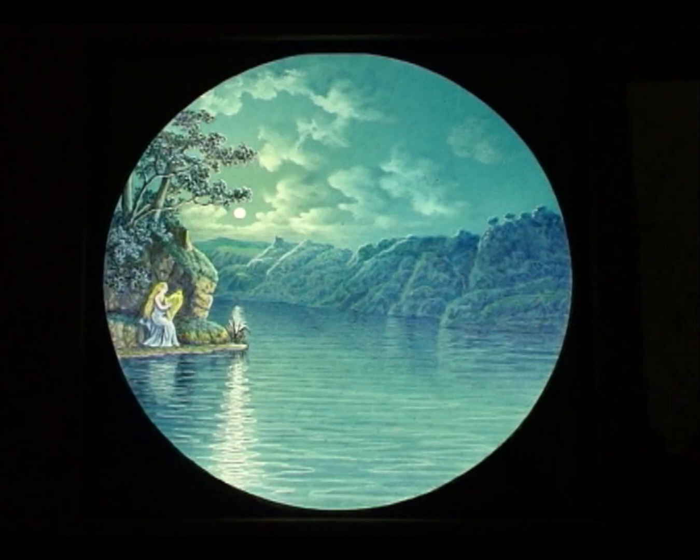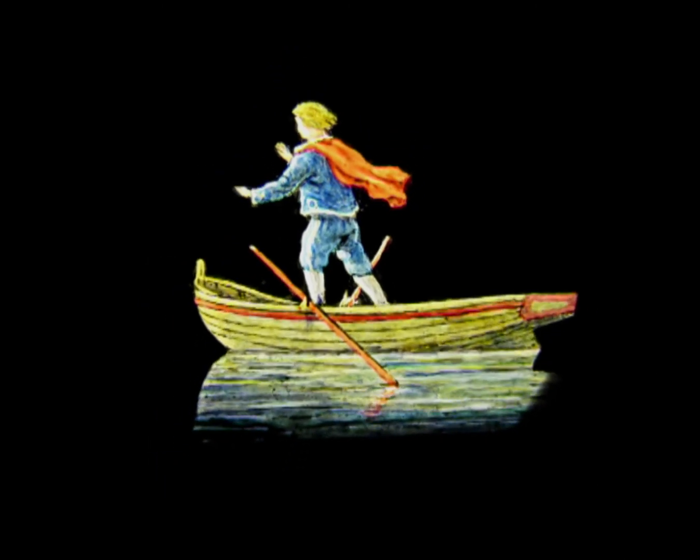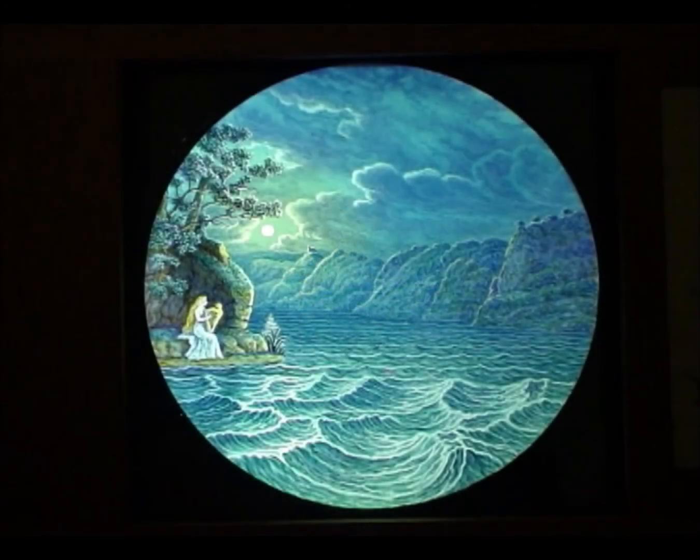This is the old German legend of the Siren playing her harp, sitting on the banks of the Rhine and luring sailors to their death. And this is the sailor who's paddling over slowly, and he becomes almost within reach of her. And suddenly, tempest, turmoil, the rivers break, and he slowly sinks to his death.